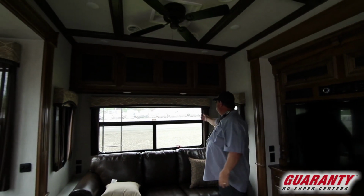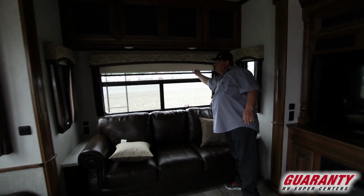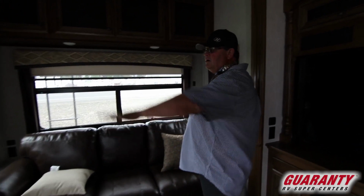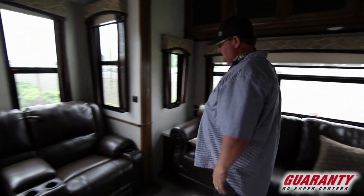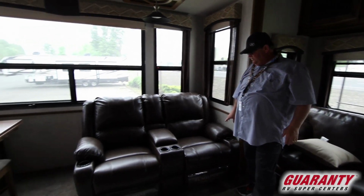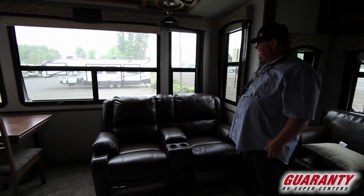You've got cabinets. This has got your MCD shades, you got your day and your night, solid blackout. You got all kinds of view with the big windows. This has got great big windows on the side. This is your Thomas Payne furniture with your electric recliners, heated, vibrating.